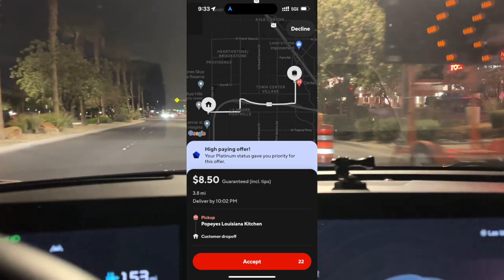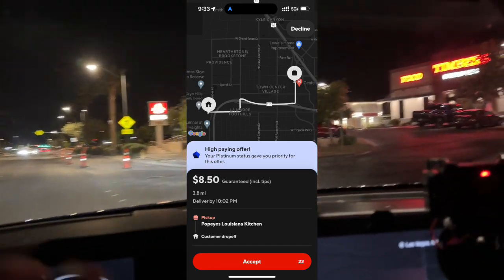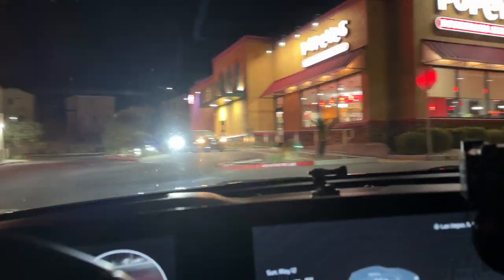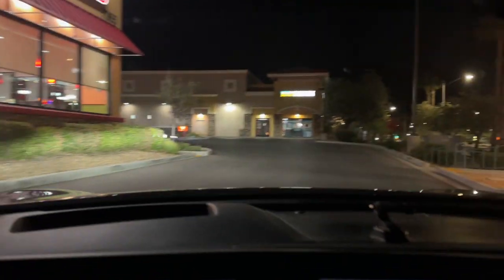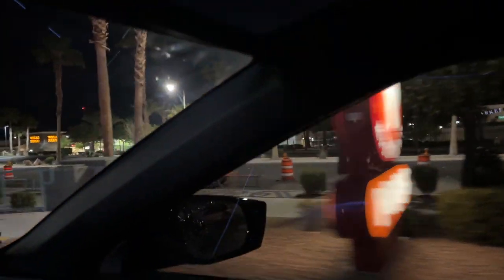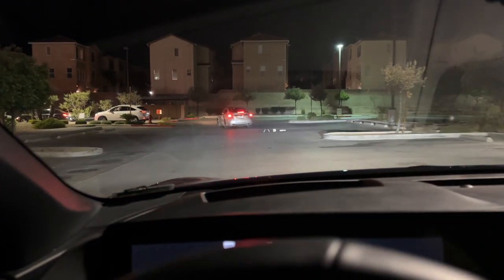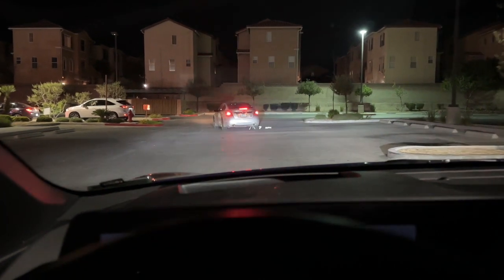All right, we just got a Popeyes. I'm optimistic that this will be a fail, because Popeyes on Sunday nights is always a fail. I was right across the street and this place is always out of stuff, but it is $8.50 for 3 miles. So it's a high paying offer, but take a look for yourself.